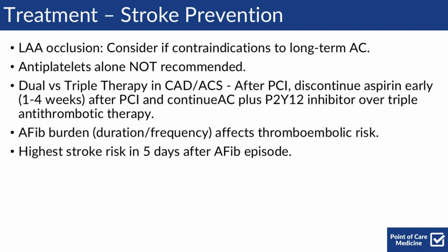However, there are no clear thresholds, and AFib episodes and strokes are not always temporally associated, but stroke risk is higher during the 5 days immediately after an episode of AFib. Finally, atrial high-rate episodes are associated with an increased risk of stroke and may be precursors to the development of AFib, warranting initiation of anticoagulation.